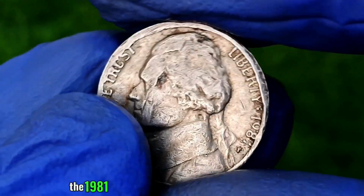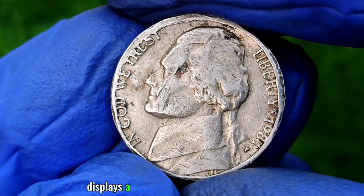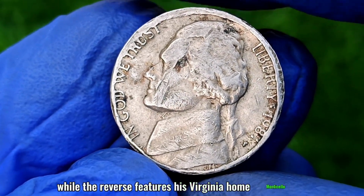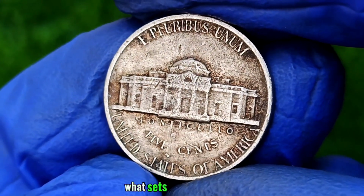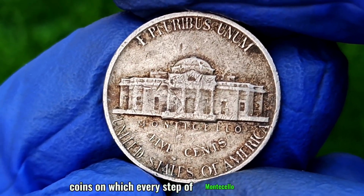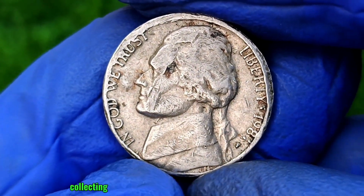Design-wise, the 1981 Jefferson Nickel retains the classic style introduced in 1938 by Felix Schlag. The obverse displays a left-facing portrait of Jefferson, detailed with refined simplicity, while the reverse features his Virginia home, Monticello, an image rich in neoclassical symmetry. What sets certain 1981 P nickels apart are the elusive full-steps specimens, coins on which every step of Monticello's staircase is clearly struck, uninterrupted, and perfectly preserved. These are especially prized in the coin collecting world.